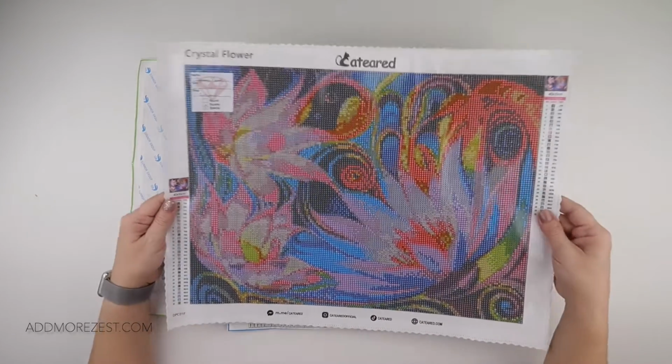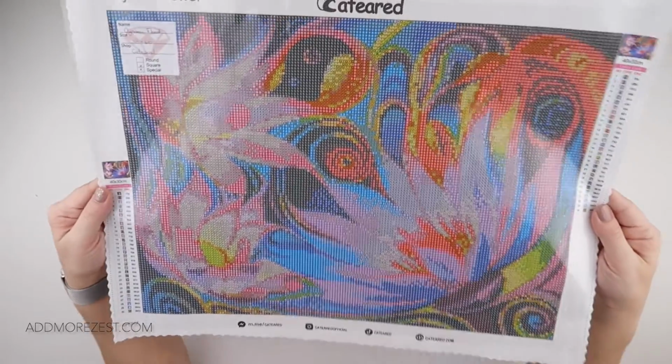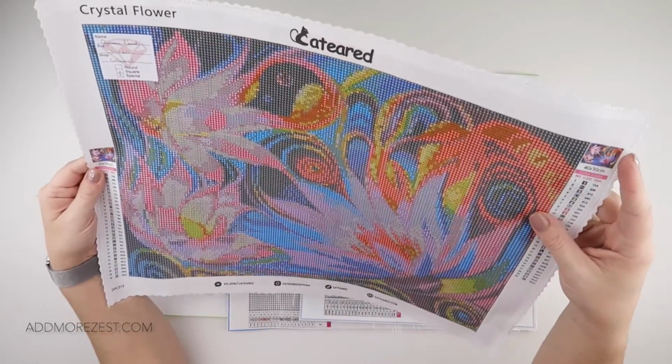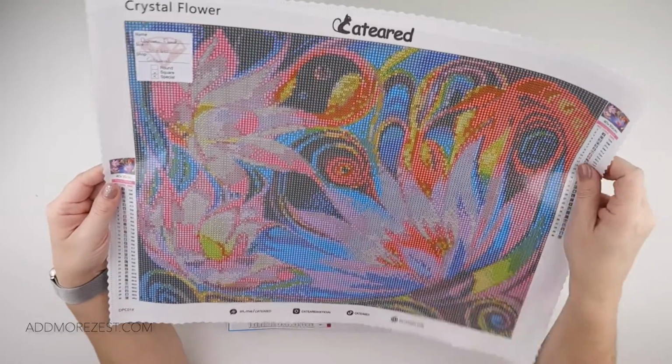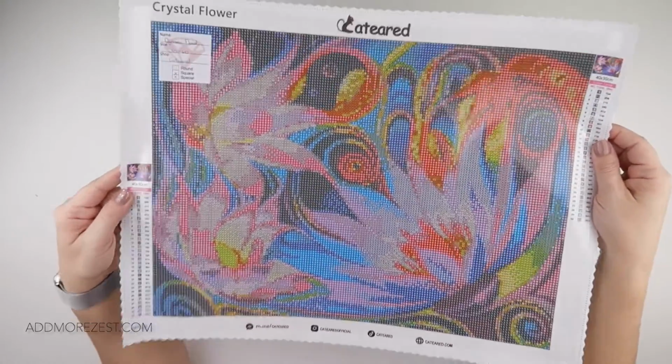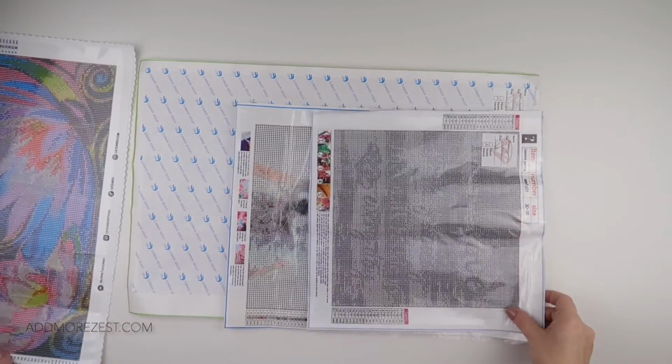So to go through these, I have this one from Kate Eard. This is a square rhinestone painting. It's a 40 by 30 and it has 30 different rhinestone colours, but it's all rhinestone. So it'll be interesting when that one gets picked out.